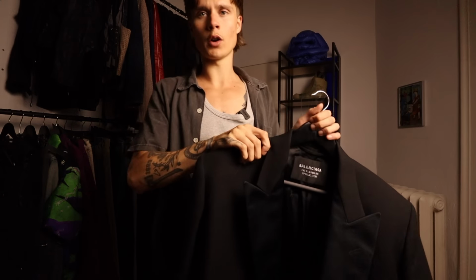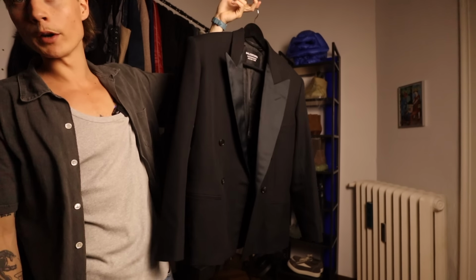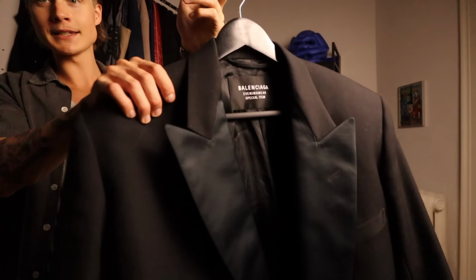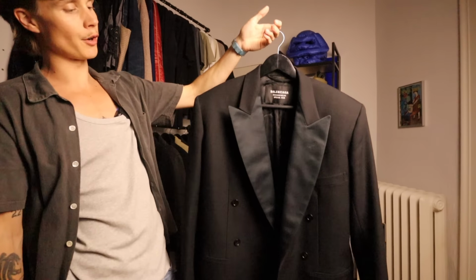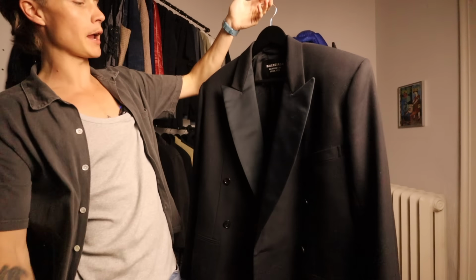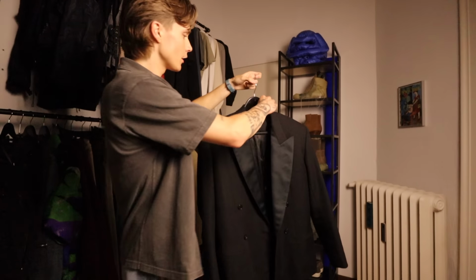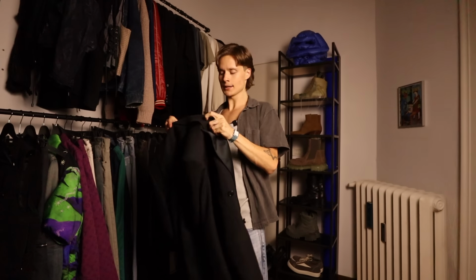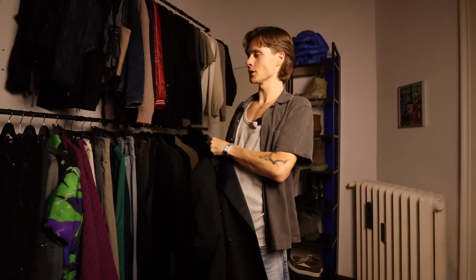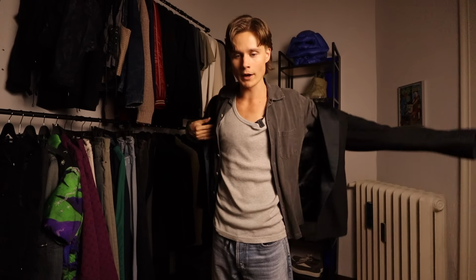Then let's go into another little Balenciaga piece. I have this also for sale online, but I like using it so much, so probably won't end up selling it. It's a Balenciaga evening wear. It's a special item, cropped boxy blazer with some satin lapels or satin collars, has the tuxedo vibe. The beauty of this honestly comes when you wear it. Most of you know Balenciaga usually fits so oversized that sometimes it just doesn't look that flattering.